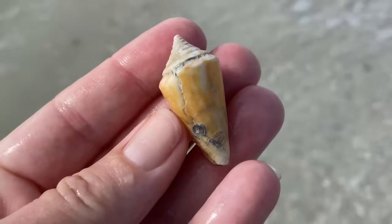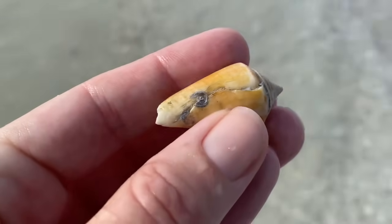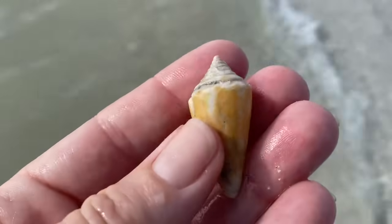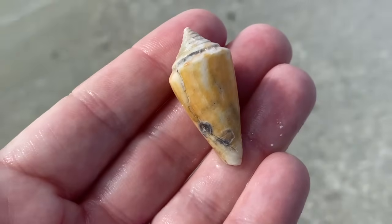This is a Florida cone. Florida cones, I just think that they're the most adventurous animals out there. The shells are almost always beat up. They're very adventurous creatures, those Florida cones.